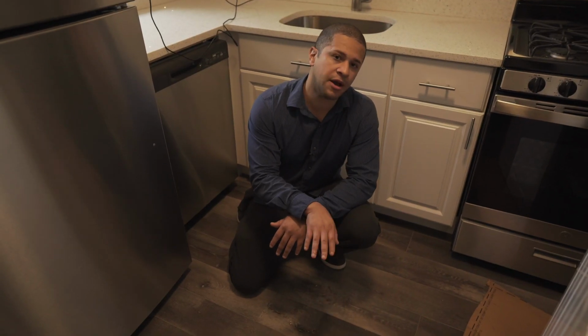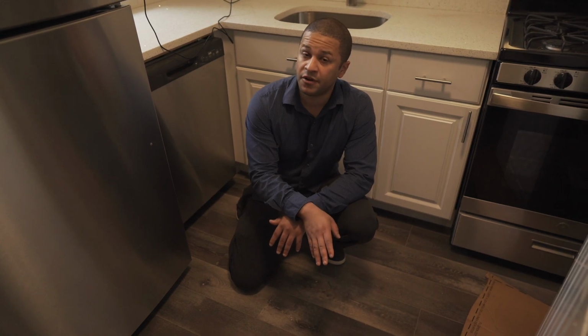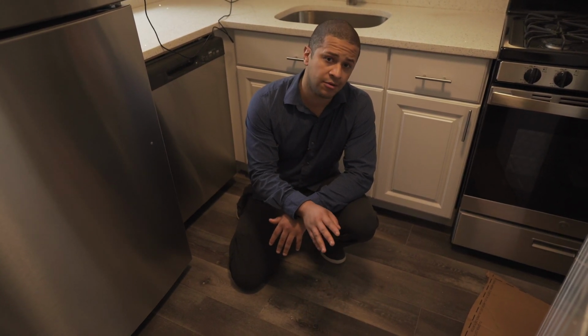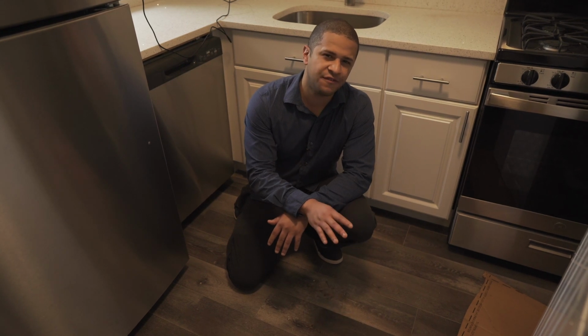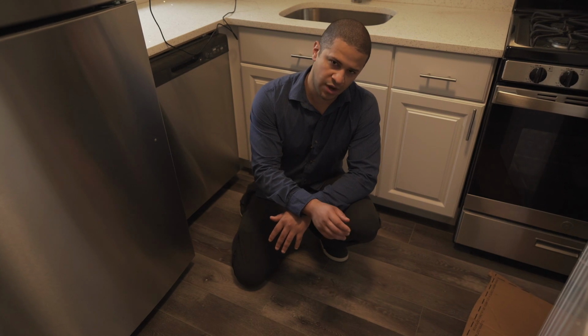And then the labor is usually somewhere around $150. So a little over $3 a square foot. Some will install it for $1 a square foot, but generally about $1.50 is what you're looking for. If you get a slightly more expensive contractor, some of them will charge $2.